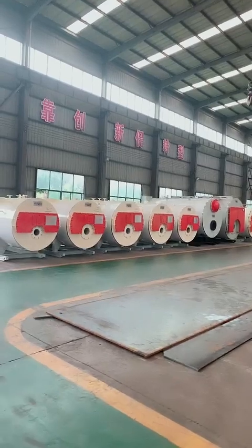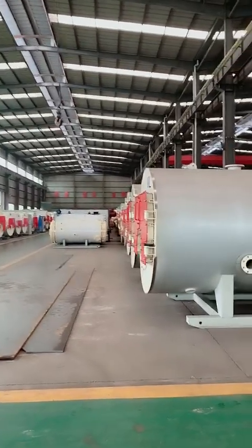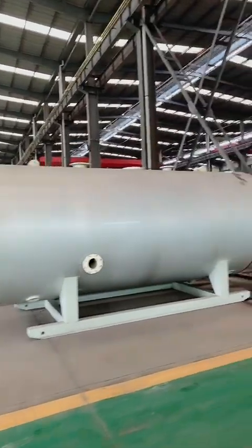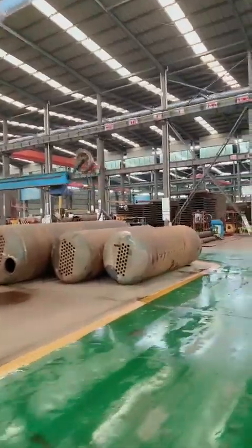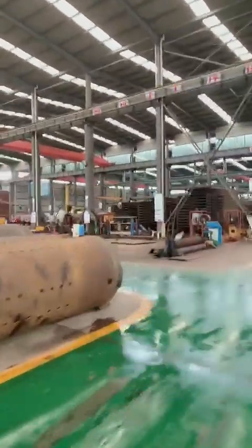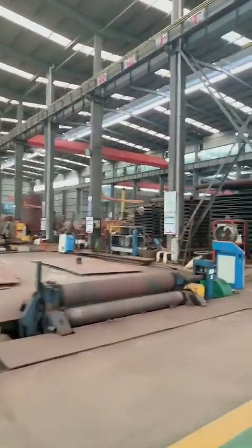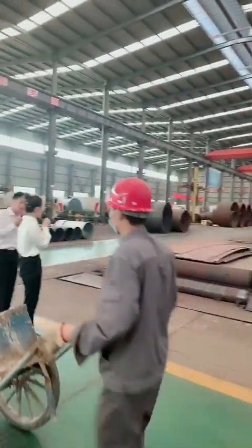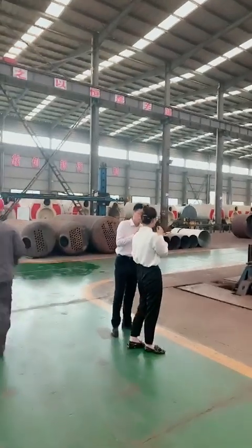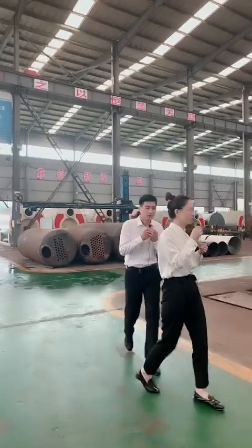Now, on my left side is the threading machine. What is the function of the threading machine? It's to fill the hose on the heat for the thread smoke pipe. And on my left side is the bending machine. What thickness can the bending machine handle? 60 millimeters. And it's for processing the tube shell, the boiler shell. Okay, I got it.